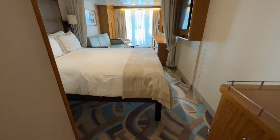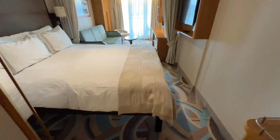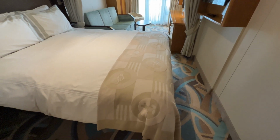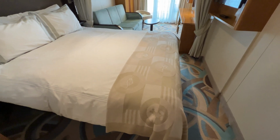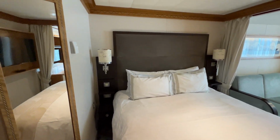You can see it is elevated up off the ground, so you have room under the bed for storing your luggage. We've got the tan bed runner in here instead of the standard blue. It does have the same designs on there with the Cruise Line logo and Mickey and things like that. Over on the left side of the bed, we have a full-length mirror there on the wall.